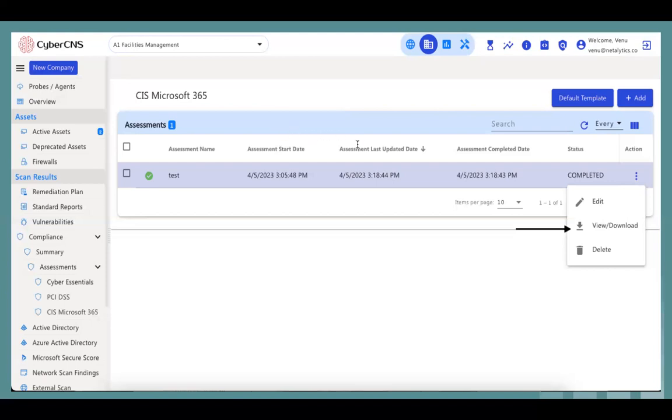Is there documentation on how to configure 365? Yes, as part of the CIS assessment, you will get documentation on how to make it compliant. So there is help in that.